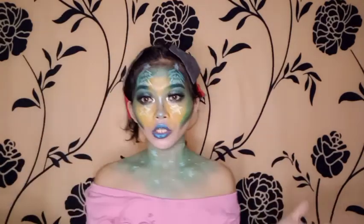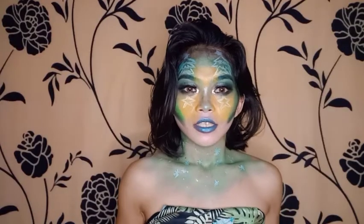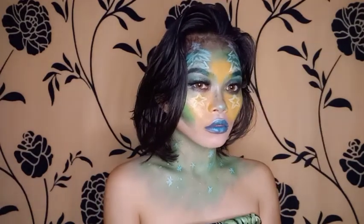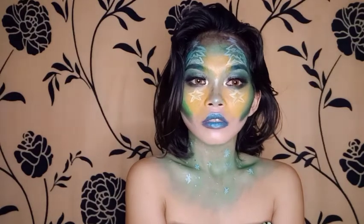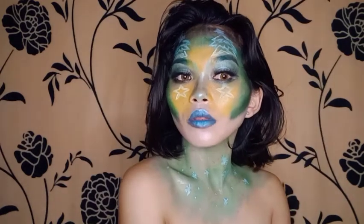Ayusin ko lang yung buhok ko and I'll be right back. So, stay. 2 hours later. So guys, this is my final look. Trees make us beautiful.